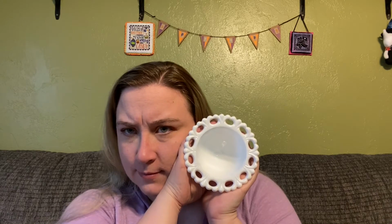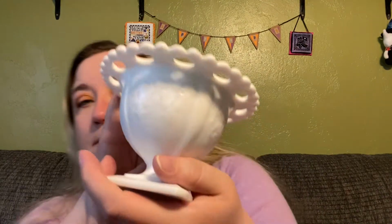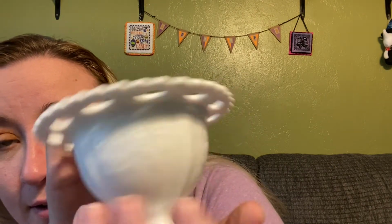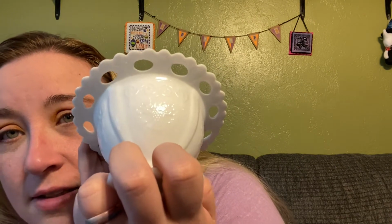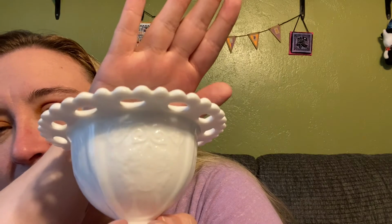I found 3 of these, and I know these aren't finishing objects. What are these called? Flower frogs? And then the thing that goes in the center is a scissor frog, I think. I don't know if this is actual milk glass or not, but they've got some nice little designs on the side. These are baskets. You probably can't see them all that well, my apologies. But yeah, I found 3 of these, and I grabbed them all.